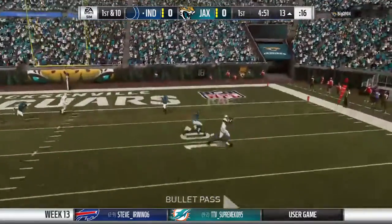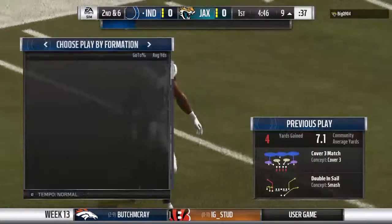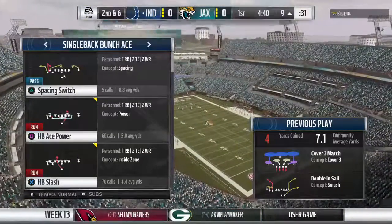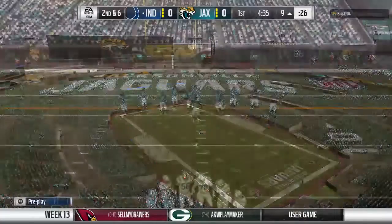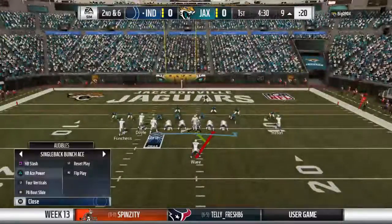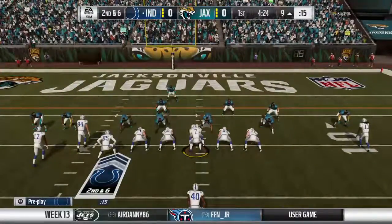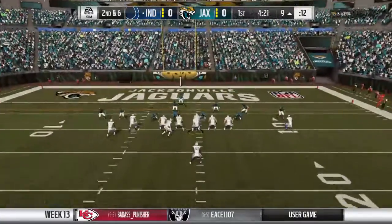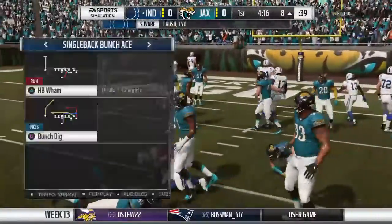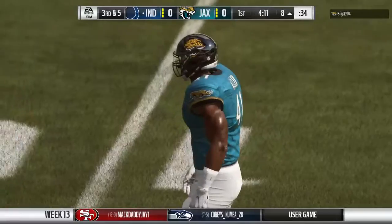From the gun, here's Brissett. They'll leave this for Ware. And now they're inside the 10 as he's brought down at the 9. 4 yards on the pickup, and it'll be 2nd down. They run it here. Ware. Only about a yard there as he takes it from the 9 to the 8. The completion on first didn't get much, and now the run on second doesn't get a whole lot either.